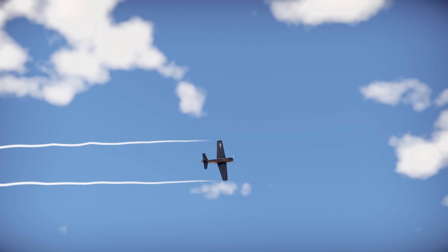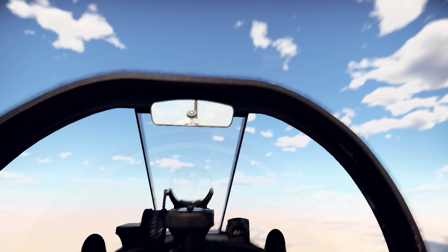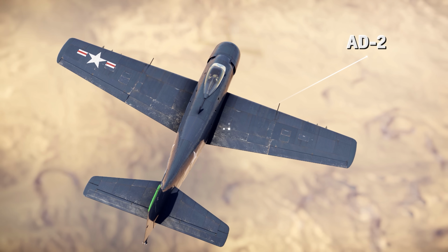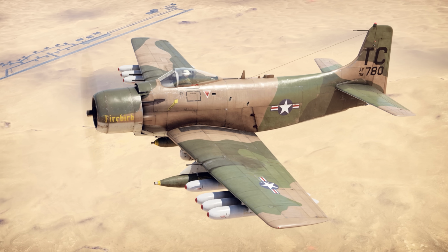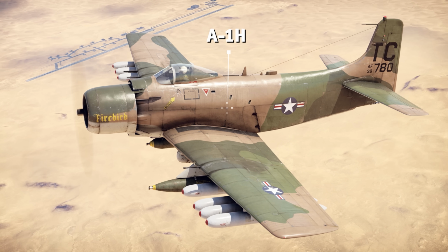In War Thunder, the Skyraider family is represented by several modifications of the aircraft, including the AD-2, an early version with 2 cannons, the AD-4 with a more powerful engine, and the A-1H, a late model which is the most advanced in the whole lineup.